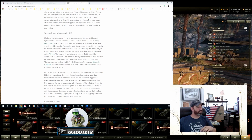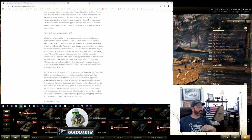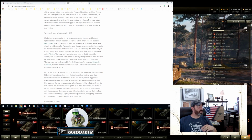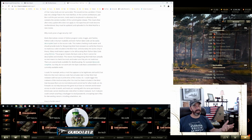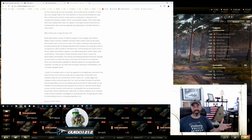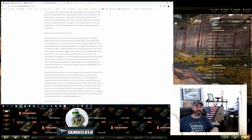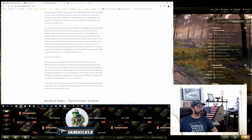Unfortunately, now here's the kicker. This works only in theory. Many mod makers appear to be obfuscating their Python bytecode using PyArmor, amongst other things. The program breaks the bytecode so that it cannot be decompiled and checked. Well, why would you do that? Because you have malware or some other BS going on in your code. Or it's proprietary and you just don't want people to get it and figure out how you did it. That's possible as well. So several reasons to do it. One of them, though, is to hide malicious code in the software that you're downloading.